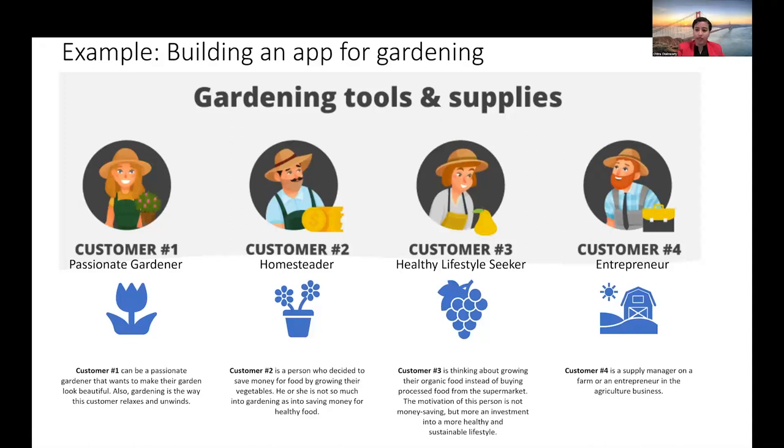Here, we have identified customer into four segments. Customer one is a passionate gardener. Customer two is a home studio. Customer three is a healthy lifestyle seeker. And customer four is an entrepreneur. Here, customer one is passionate about gardening, and they do this as their job, hobby. They want to make their garden look beautiful and show it as to their friends and family.